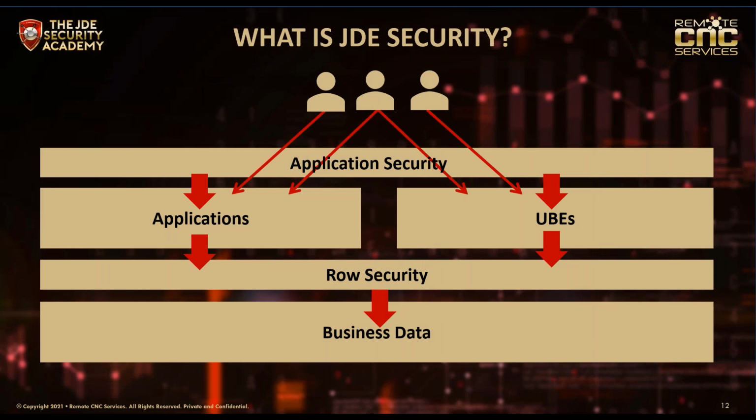So what does the JDE security look like? Again, as we said, it's a layer that sits in between your users and everything that they do within the system. It starts off when your users log in. Security is used to determine what you can see on your menus. So when you log into your web browser and you launch JD Edwards and you open up your navigator, the programs that are visible are controlled by your security. So if you don't have access to a program, it's not going to show up on your task view.